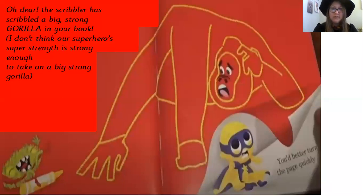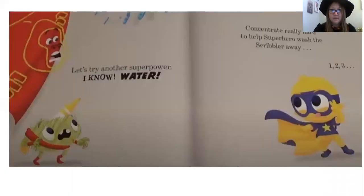Okay. Oh dear, the scribbler has scribbled a big strong gorilla in your book. I don't think our superhero's strength is strong enough to take on a big strong gorilla. You better turn the page quickly. Come on, let's turn it over. Let's try another superpower. I know, water. Concentrate really hard to help superhero wash the scribbler away. 1, stop washing. 2, 3.